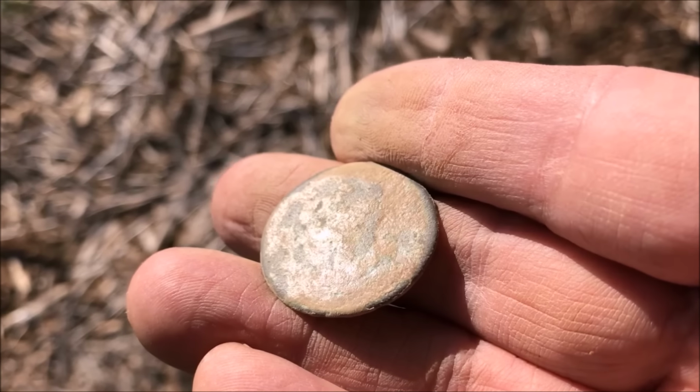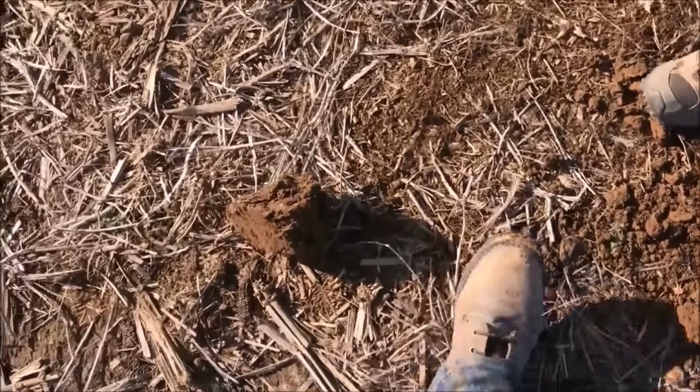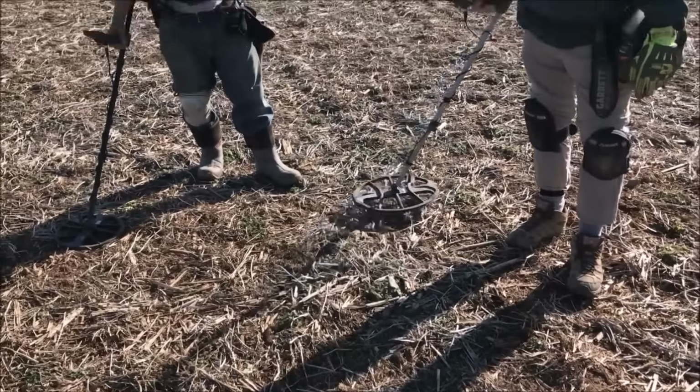Big deal. We are killing it today. Yeah, boy. Excellent job, Doug. Whoa, I almost stepped on it. Oh, it's just a clump. Yeah, I thought it was your coil. I didn't want to step on it. Excellent job, sir. Thanks, man. And that's only 3 inches.